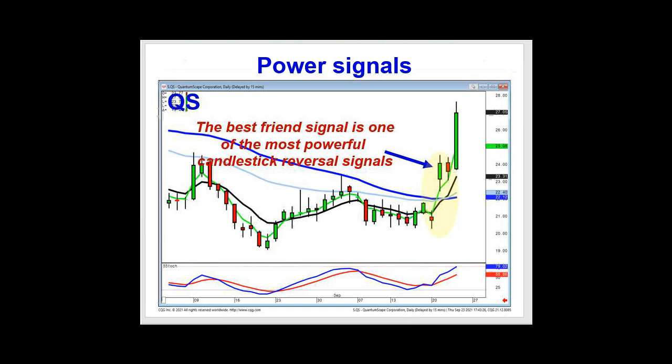Do you buy when the best friend signal appears on the same day, or is it better to wait for the next day? Richard, usually I'm not going to find it. Now, we were buying this one on this day because we've been accumulating QuantumScape for more of a longer term hold.